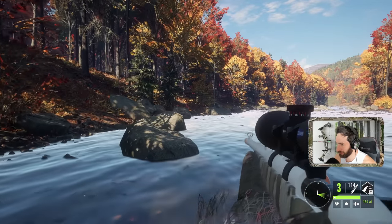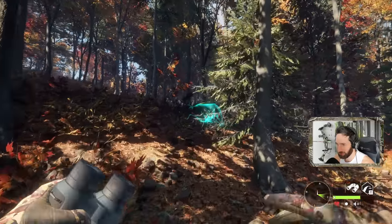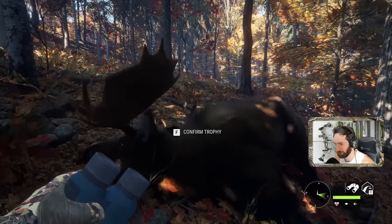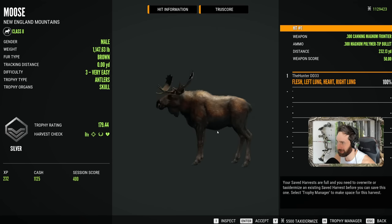Then right around the point, I'm honestly thinking that that shot might not even spook that separate herd. But here's our bull down right over here. He was a solid looking level 3. So let's pick him up. And it's going to be a 179. Pulled off a perfect double lung heart shot. Got him right in the top of the heart there at 230 yards.